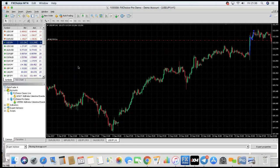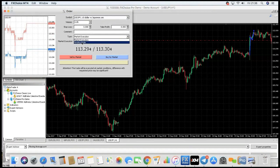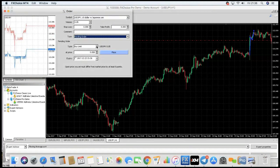The other strategy of trading the news is being in the news as well, trading the news as it occurs. And how do you do that? You use stop orders for your news. You know what your stop orders are, your sell stop or your buy stop. So go to your pending order and then locate your sell stop.